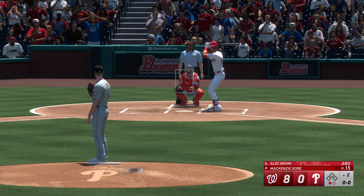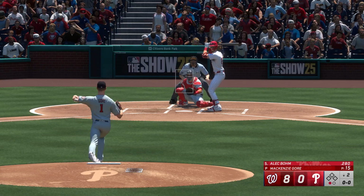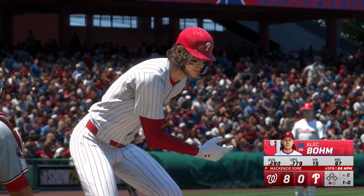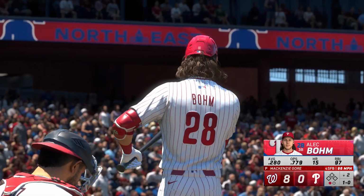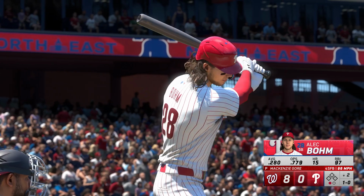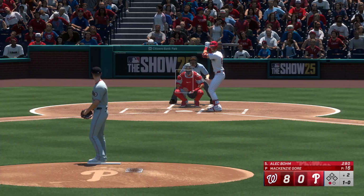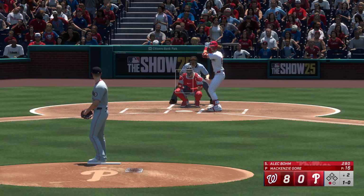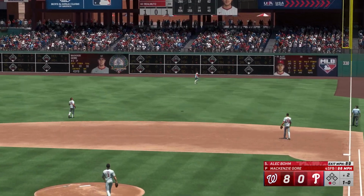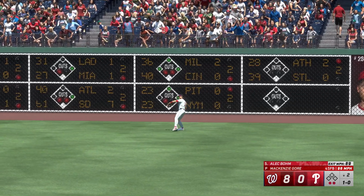And here comes Alec Boehm. And that's outside. Boehm, the 3rd overall pick in the 2018 draft out of Wichita State. Lifted in the air, right field. Cruz sizes this one up, puts it away for the out.